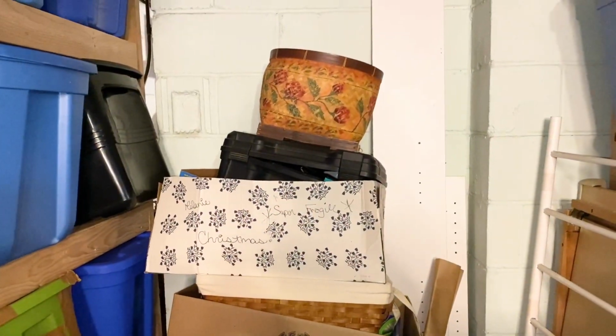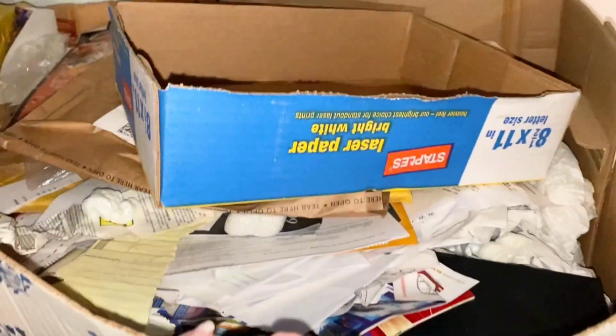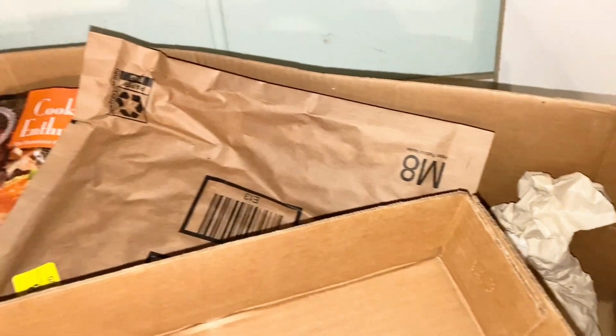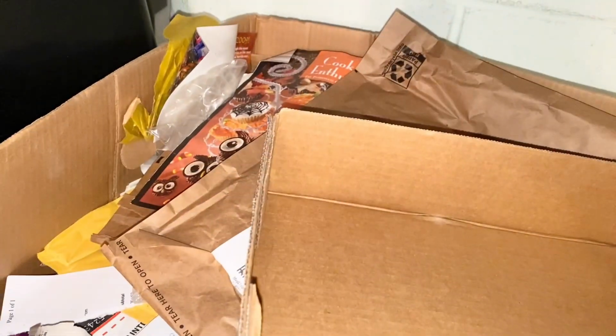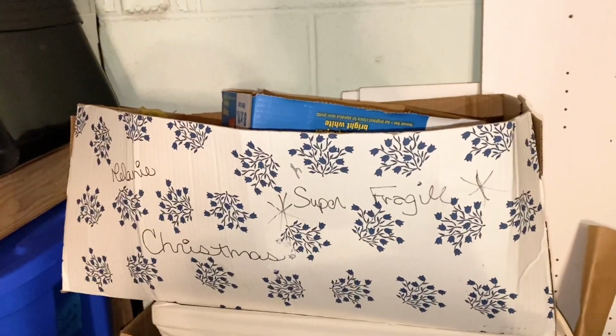Now, this pile that's all the way against this wall, I think what I'm going to do is go through this box right here because honestly, it's all tossy-tossy. I've healed and recovered enough in my hoarding disorder that I don't think we even need to go through the box. We can just throw everything out. I can tell that there's nothing of value inside of this.